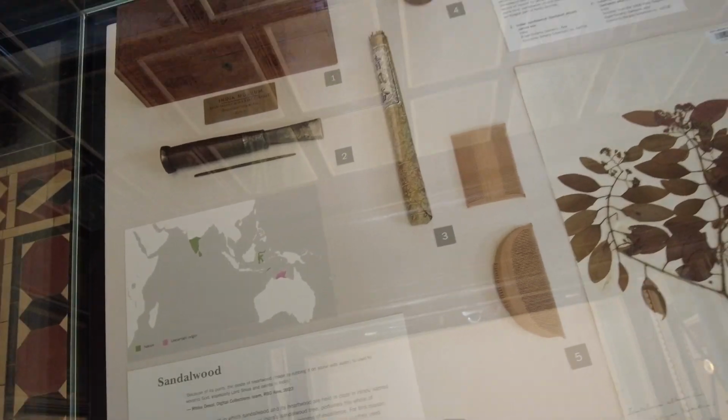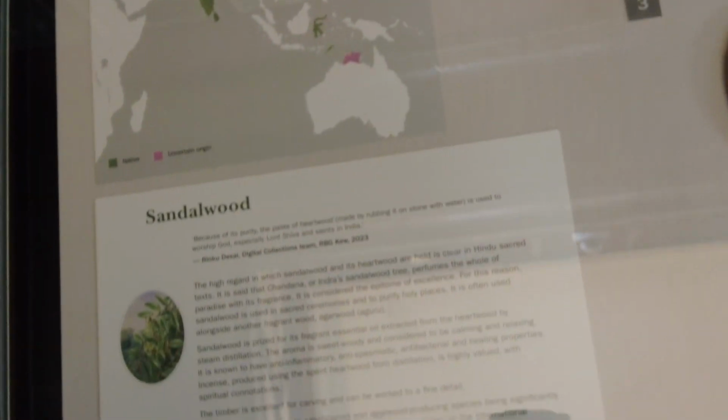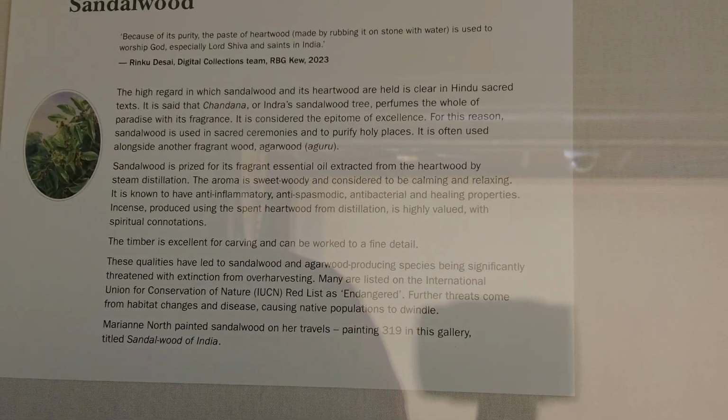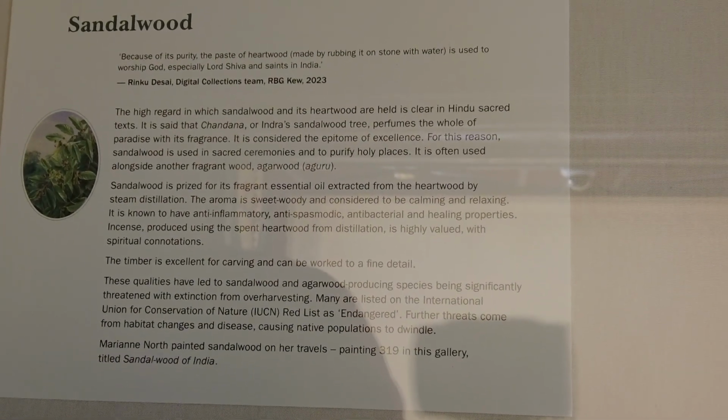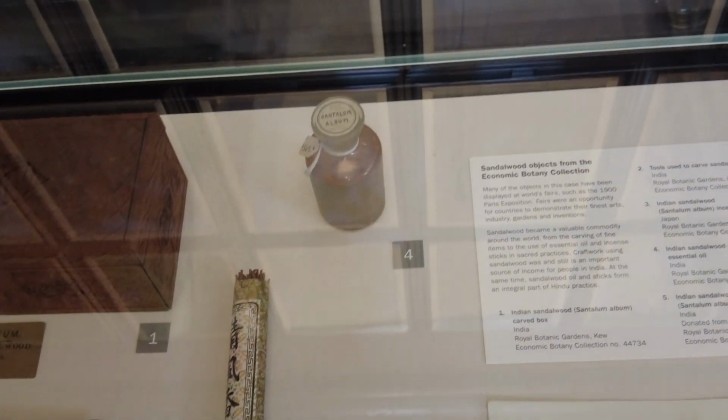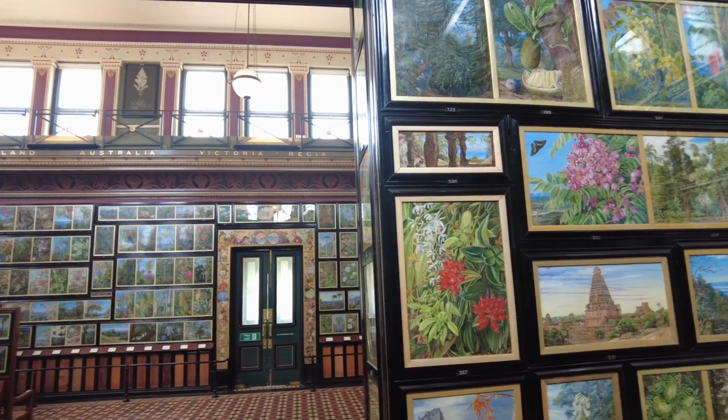So I wanted to show you guys the sandalwood here. She collected it. It's actual wood, sacred wood. Hindu sacred texts say that sandalwood is in high regard, and there's actually some sandalwood oil. I think that's amazing.